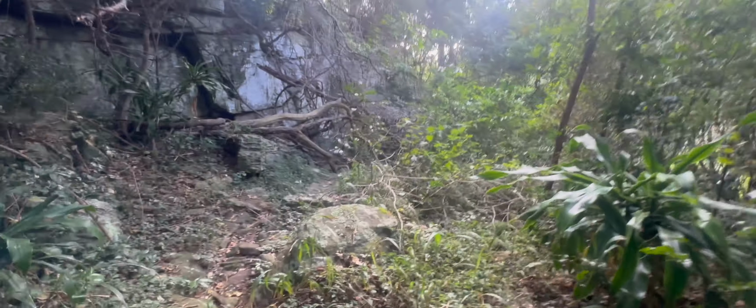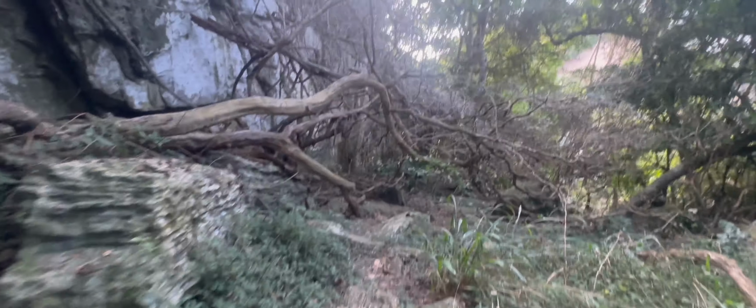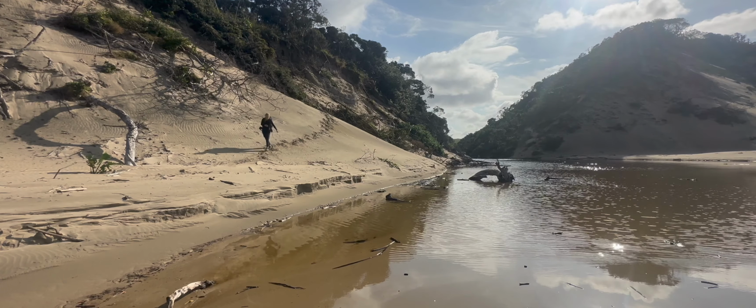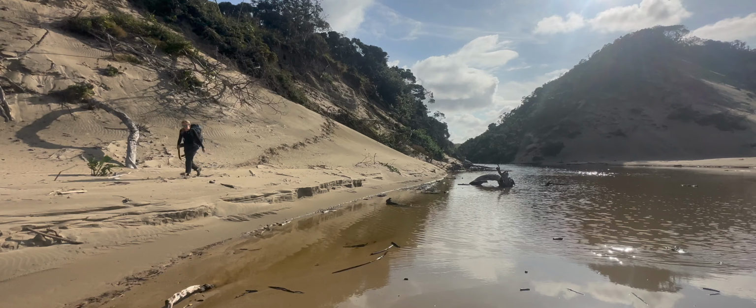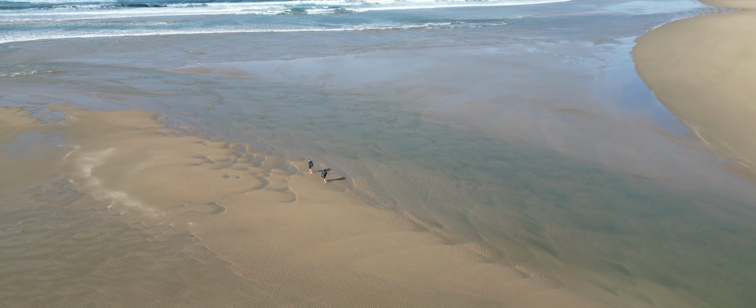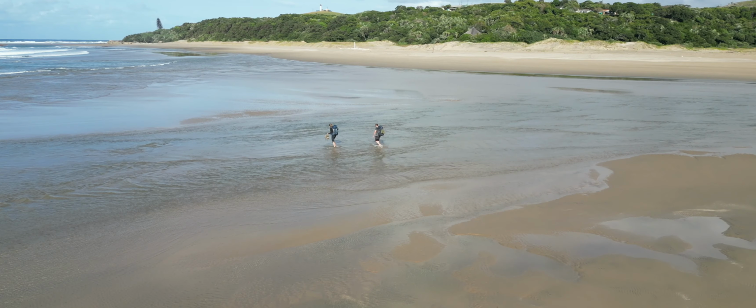On day 3, we hiked just under 12 kilometers from Mbotyi to Port Grosvenor. From the doctor's house down to the Msakaba River required a bit of bushwhacking, but we made our way onto the sand in about 30 minutes. From there, we were able to walk across the Msakaba River due to us crossing at low tide.